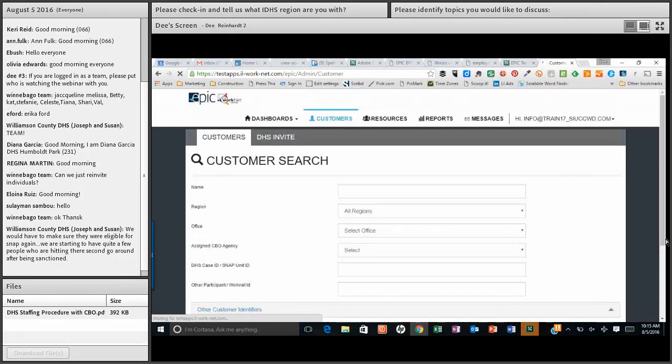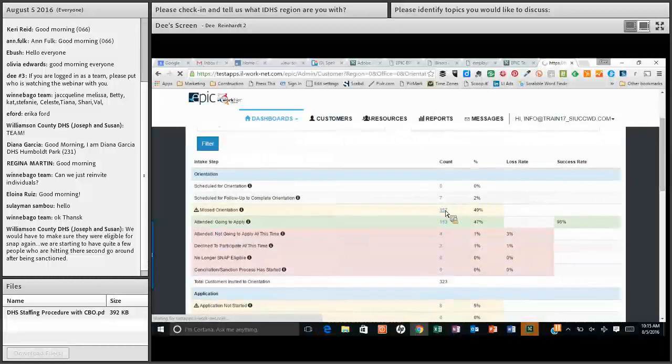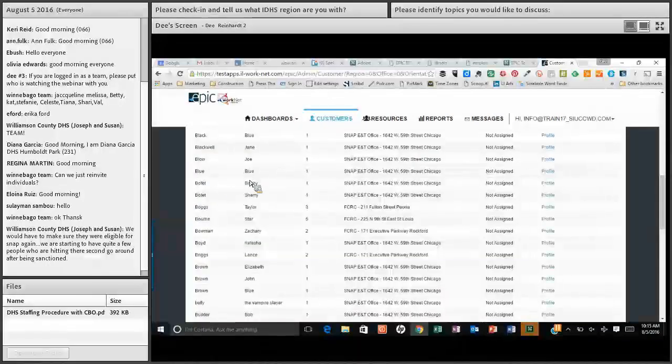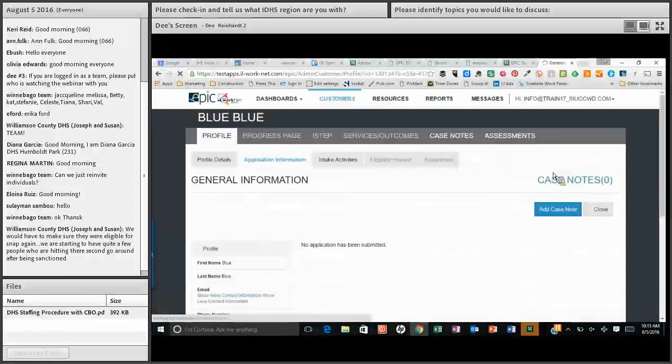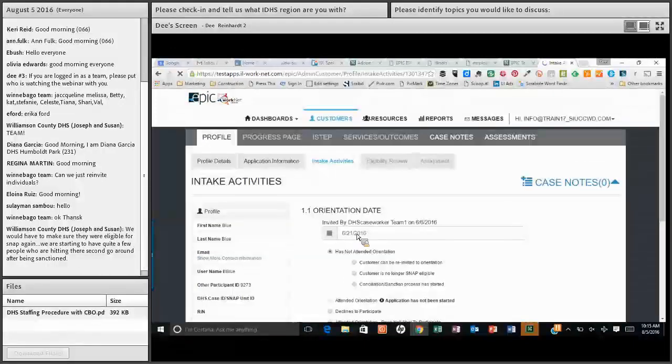Okay, so now if I go to my intake dashboard and if I go to missed orientation, I can still do it as a group, or I can see this list and I can go to blue, click on their profile, and go to the Intake Activities tab and change the invitation date here. And that would re-invite them. You would have to manually send them a 1721, but you could do the re-invite here. Or if you want to filter it through that other list, you can just pick that person and do the re-invite.